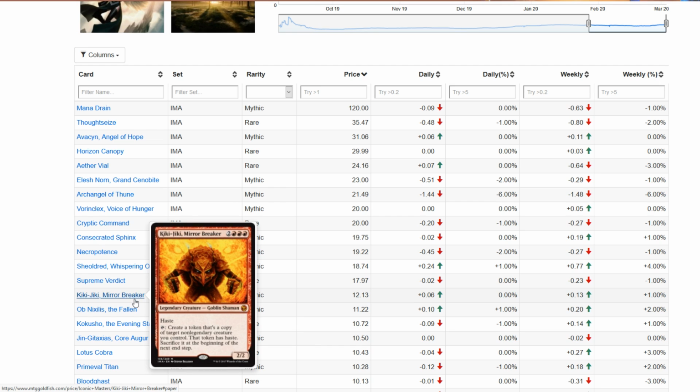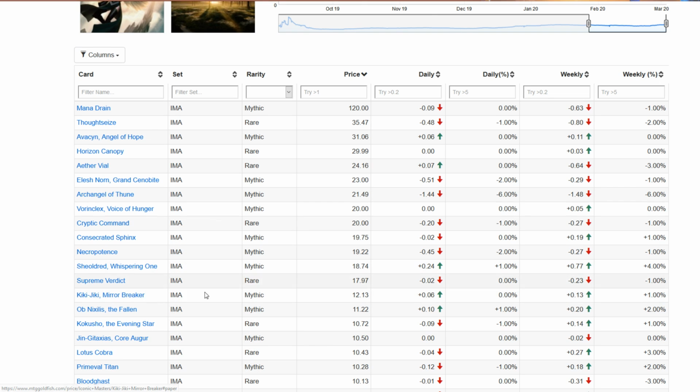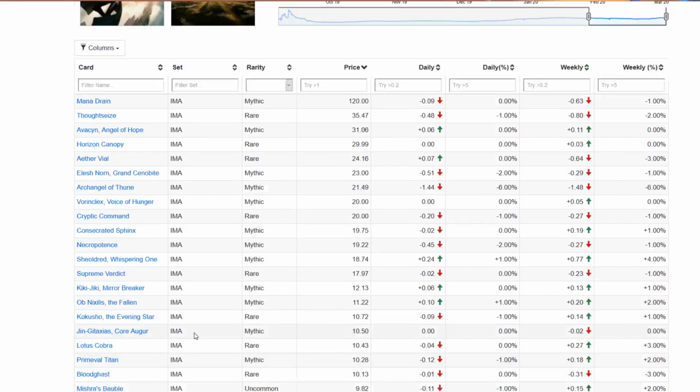Speaking of another modern card that's had a resurgence, Kiki-Jiki, Mirror Breaker. And people are talking about that if Once Upon a Time gets banned, it could hurt the Kiki-Jiki deck that is running it, but it actually makes the Kiki-Jiki deck in a better position because of Primeval Titan and the Tron getting dumbed down back to pre-Once Upon a Time levels. So I am really impressed with the outlook of Iconic Masters.